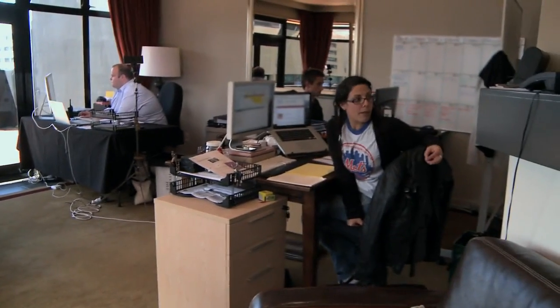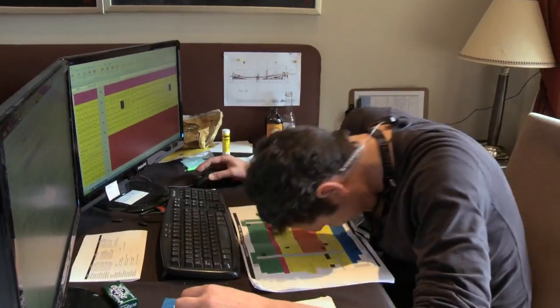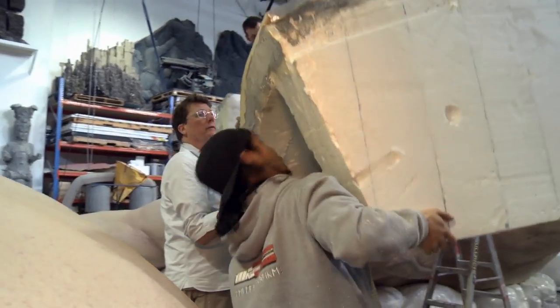That's much better. Welcome to our temporary office set up for the organisation of the Hobbit world premiere here in Wellington. It's probably about 1,500 people, I think, in here, and all at the council, art department, all getting ready frantically to have everything in place for the big day.